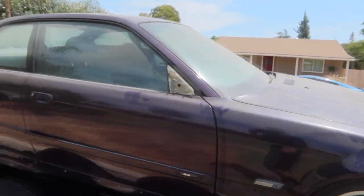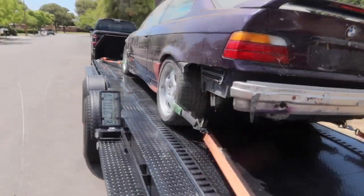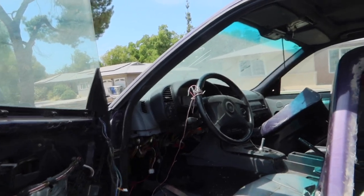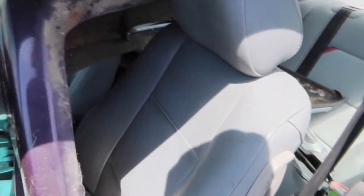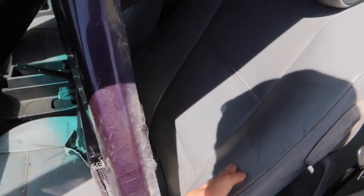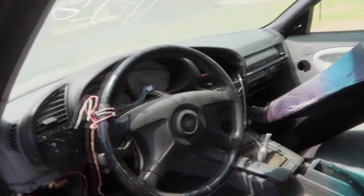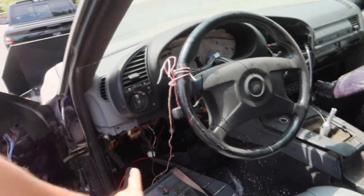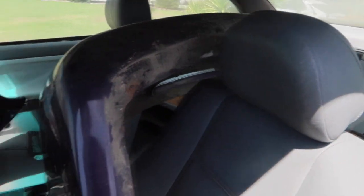Let me go ahead and show you guys the interior. There's barely anything of it, but I'll still show you guys. Yep, this is the interior. The two front seats aren't even original. These are from an E46, not an M3, just the regular E46. But yeah, there's some stuff missing, like all these parts that look like it's missing. It's just in the back seat. It's just thrown back there.